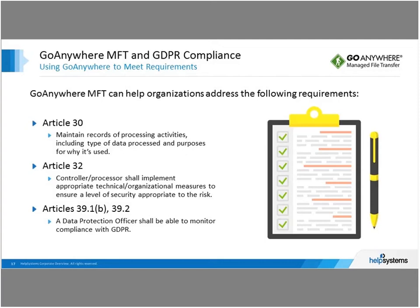Now, Article 32 is another one of those kind of wide-open interpretation rules. Being a member of the PCI DSS Security Council, we keep up to date with the industry standard protocols, algorithms, cipher suites, key exchange algorithms, et cetera, to give you the tools to maintain compliance.